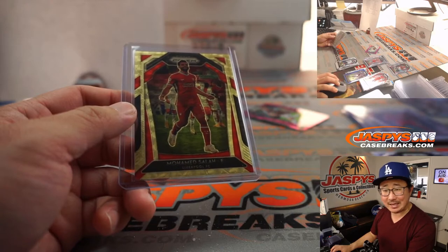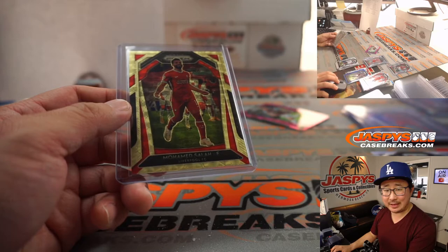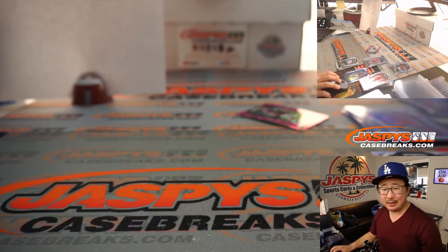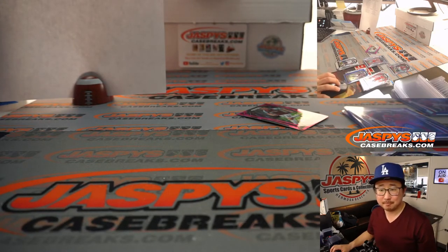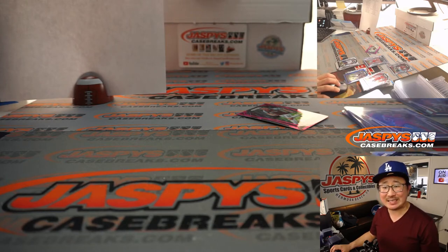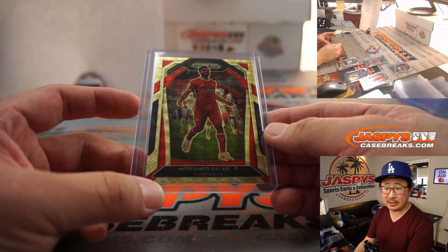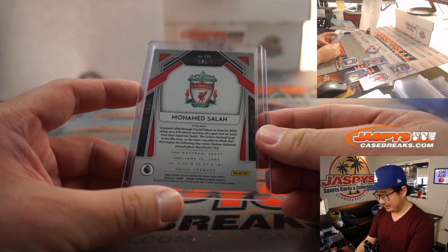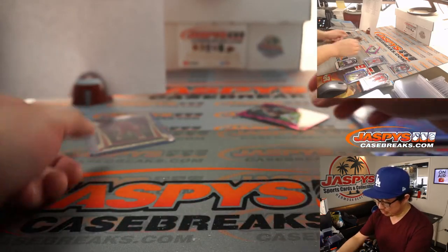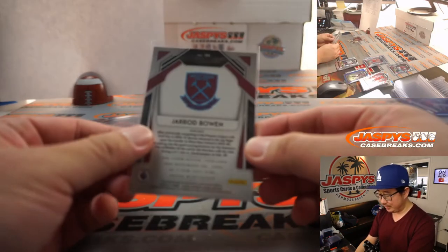I wonder, I think he might be leading the league in goals. Yeah, he's leading the league in goals. He has 17 goals, although he hasn't been scoring that much lately, but he's got 17 goals already. Bruno Fernandes is 15. Harry Kane is 14. So your current Premier League goal scoring leader at the moment. Very nice. And the Curtis Joneses for Robert were excellent as well.